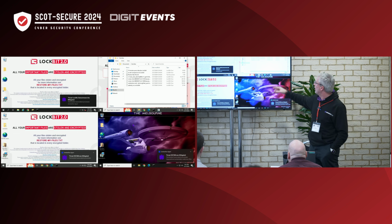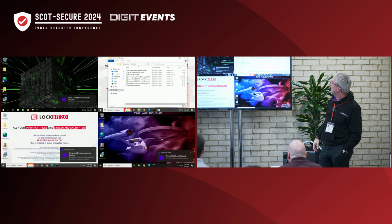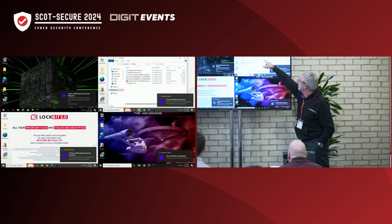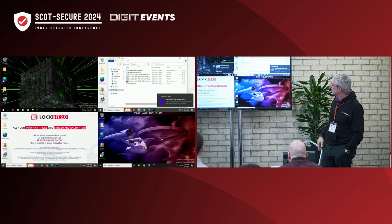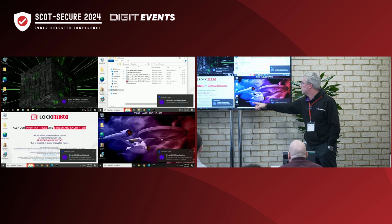That's nice. We can see these files, that file there, restore my files.txt, that's going to get deleted because that wasn't there in the original place. There it goes. And now it's going to recover those files as we see it going on there. 2 endpoints out of 4. This will be the last one.